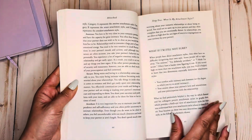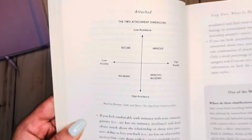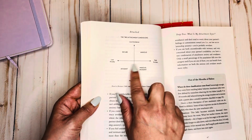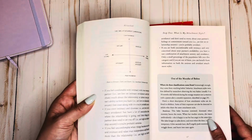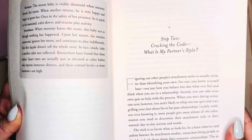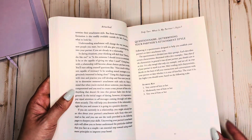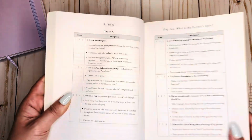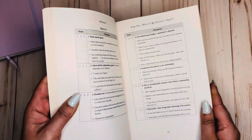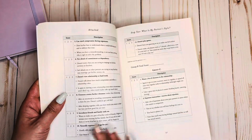And then there's also this, where you could kind of move around depending on the situation, you might experience more than one. And then step 2 in chapter 4 is figuring out your partner's style. It has a series of questions that you can ask yourself, or you can work with your partner on it. I think it's really great to have this just as a reference.